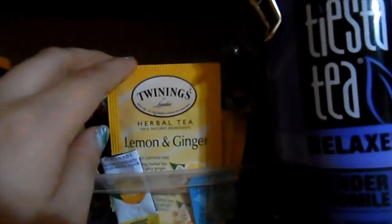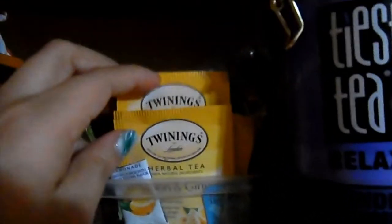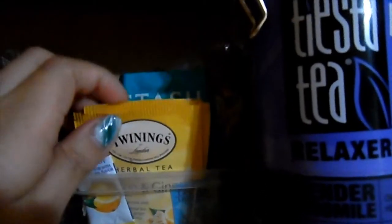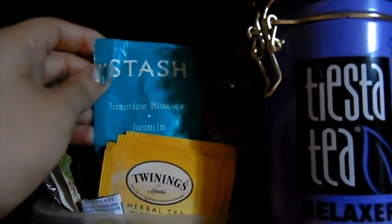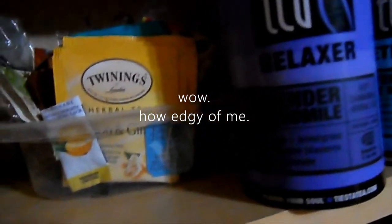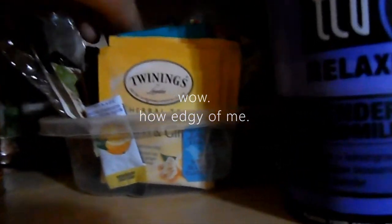Just a tea-like beverage, but apparently it's good for allergies, as my father would like you to believe. A cure for allergies. I highly doubt it, but who knows? It's what he claims. Jasmine blossom, I think. Well, no, I don't think. I'm pretty sure I stole it from who knows where. 7-Eleven, the hospital. Who knows?